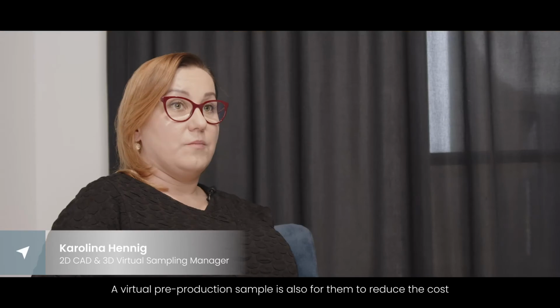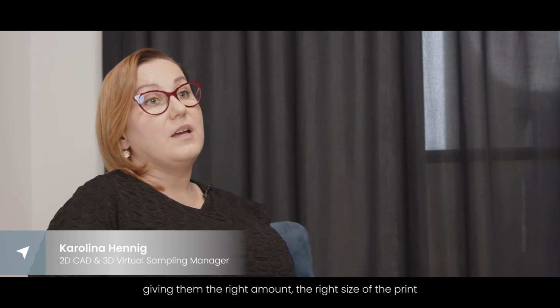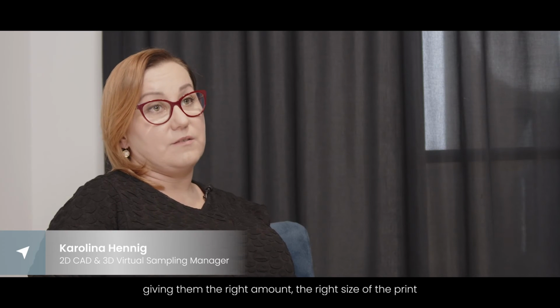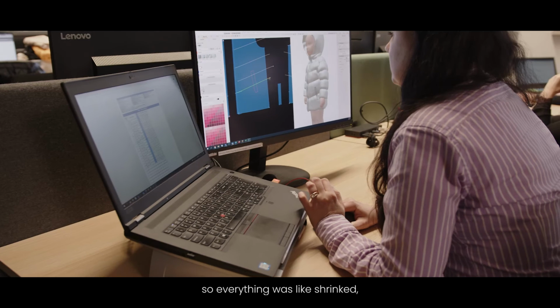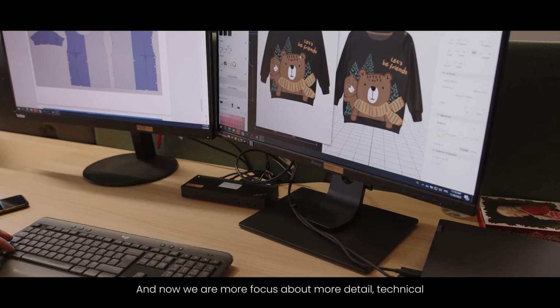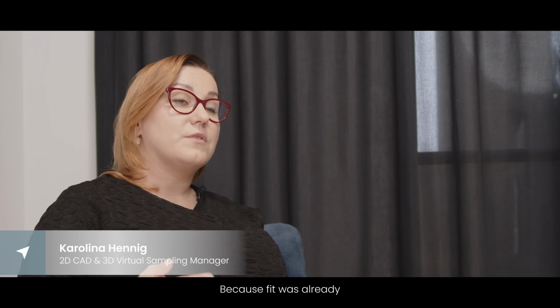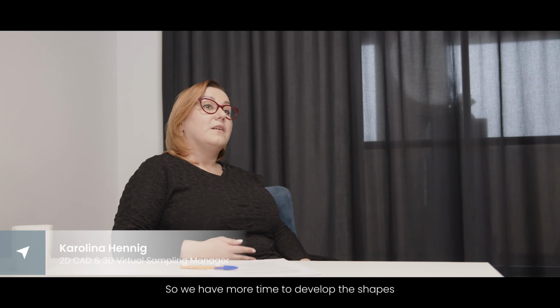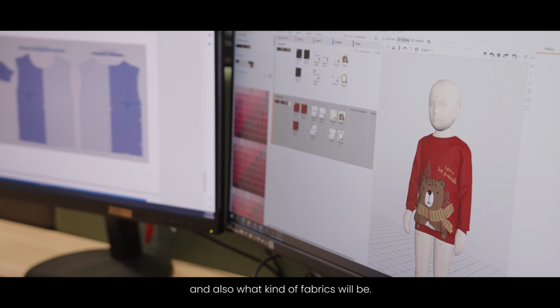The virtual pre-production sample is also for them to reduce the cost with the printing and also with changing the printing size, because we are giving them the right amount, the right size of the print and where it's located on the garment. So everything was shrunk, and now we are more focused on more detailed technical checking of the fabrics, but not on the fit anymore because fit was already solved. So we have more time to develop the shapes and also develop what kind of color it will be and what kind of fabrics it will be.